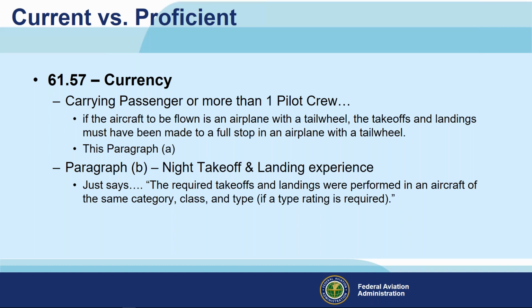Now, here's one of the little stipulations that catches people's attention. All that's required is that you've done that in a tailwheel airplane in the past 90 days. The night takeoff and landing experience says nothing about tailwheel aircraft. If you've done those 3 takeoffs and landings in the past 90 days to a full stop in a tailwheel aircraft, by the way the regulation is written, you're fine to go do night takeoffs and landings.